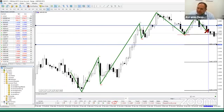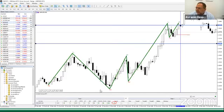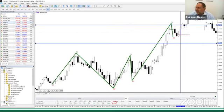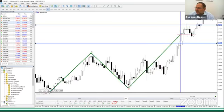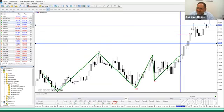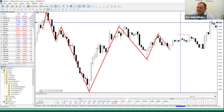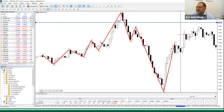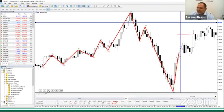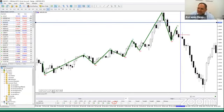And down here, we had a nice swing, but this was a special swing and the indicator did not get it for you. Remember, you are only allowed to trade the clear ones, yes? As long as you trade the clear ones, you should be fine. So this one here looks to me crystal clear, yes?